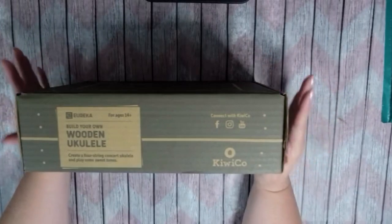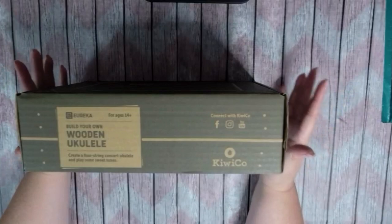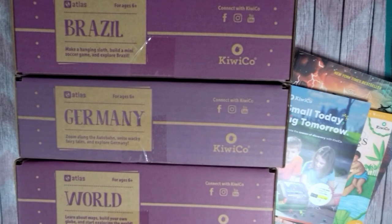So I'm going to go ahead and pause this, and I'm going to bring out the last set of crates, and those are the Atlas crates. Okay, so this is the final part of this video. For this subscription, it is the Atlas crate for ages 6 and up. These are our first three boxes of the one-year subscription. We have Brazil, Germany, and World.